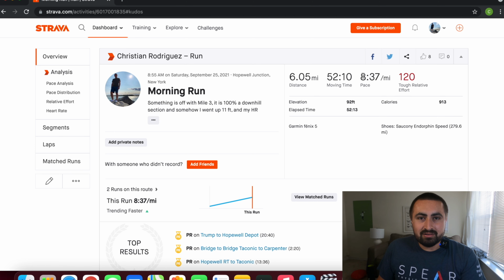Just wanted to do a quick little deep dive into my heart rate and the pacing for today, because these kinds of runs at marathon effort and marathon pace really help gauge how you're doing and if you need to adjust any of your marathon expectations along the way.